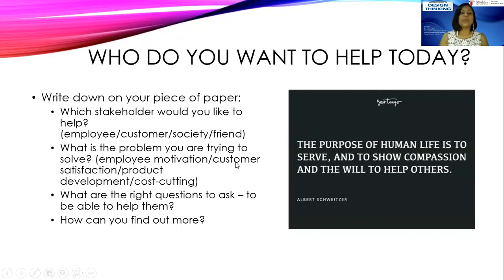Now, just now I asked you, who do you want to help today? All right. So on your piece of paper, you've probably already written who you want to help today. Now, I also want to ask you, what do you think the problems are? And what are the problems that you want to solve? Just now I talked about staff or employee motivation, customer satisfaction, or cost cutting. Okay, who are you helping? You need to know who you are helping. You need to know what their pain points are. When you know these things, you'll be able to ask the right questions. Why do you need to ask the right questions? If you ask the right questions, you get the accurate pain point.